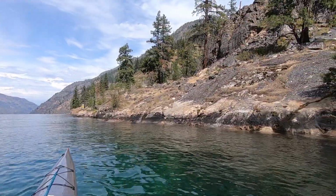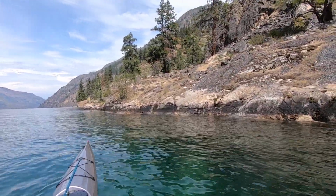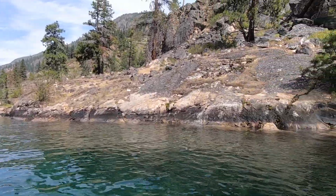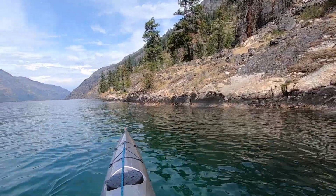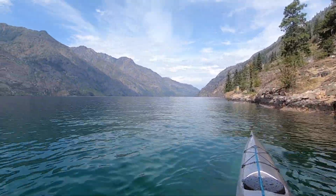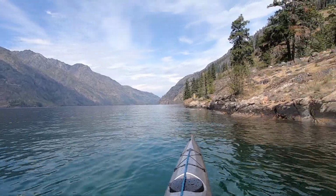All right, so just arrived at what is Camp 1, and this is a really cool spot. I've camped here so many times through the years. This little marker is how you find it. It's just a supremely awesome spot.